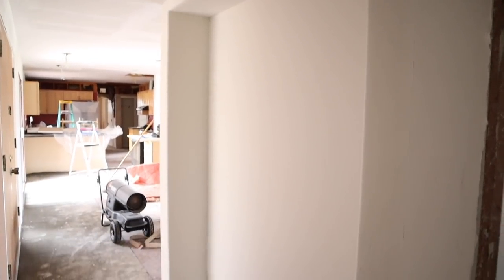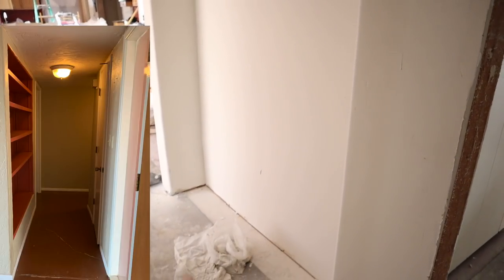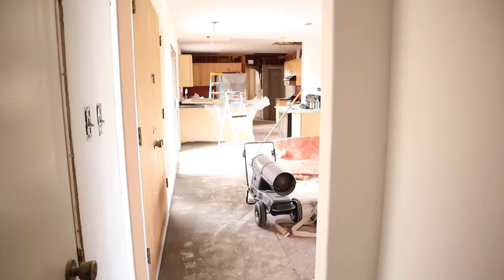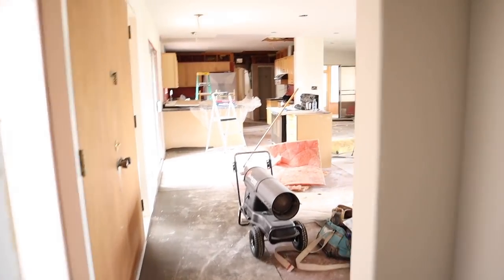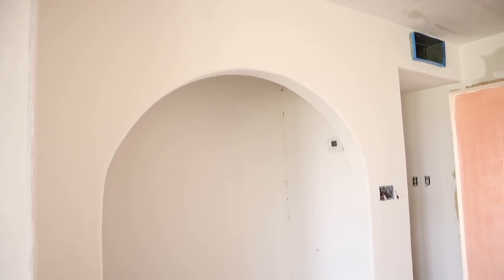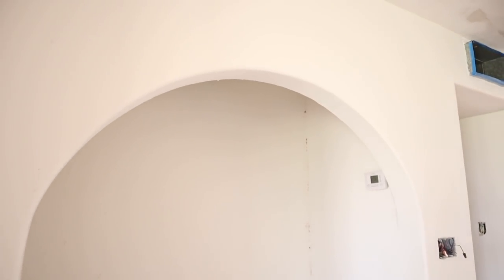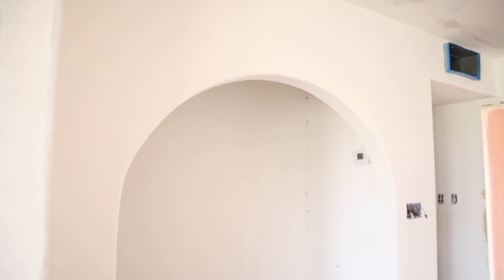This little indent right here is looking really good. You guys remember what this used to look like? We had to knock out that bench that was down here in the shelves. So now I'll walk you out here and show you the most exciting thing that's happened this week. This archway right here is looking really good, smooth and white. Seeing it like this makes me glad that I kept this arch here. It just adds character to this wall over here.